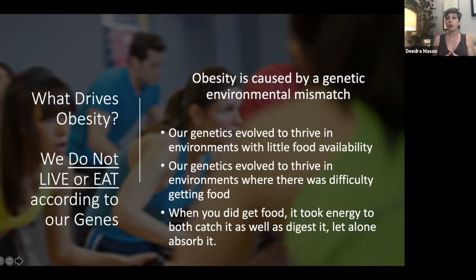And for that reason, we need to take an extra step to educate them about the benefits of healthy, colorful food eating, how to put a plate together and deal with body composition concerns, because our genetics evolved to thrive not in a space of plenty, but in fact in an environment that had very little food, or what you may refer to as food scarcity. Our genetics evolved to thrive in these environments where it was, quite frankly, difficult to get an excess of calories or a macchiato, right? So when we did get food, it took energy to both catch it, if we can appreciate that, digest it, let alone thinking about absorbing it.